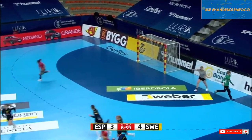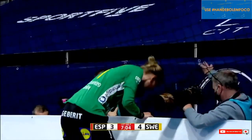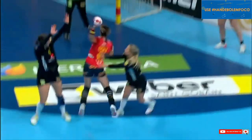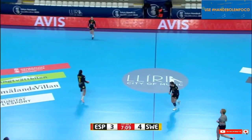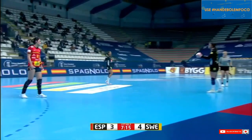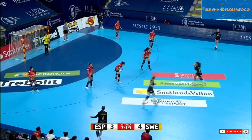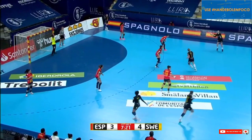Right back. Goalkeeper ball. Johanna Bunsen. One of 8 players in the Swedish team who play their club handball in Denmark. She's at Copenhagen. Bunsen, 1 save from 3. 7 minutes gone now.